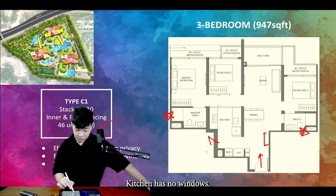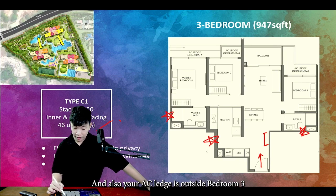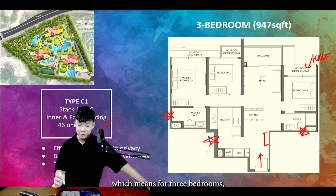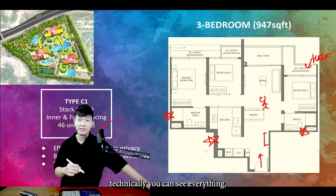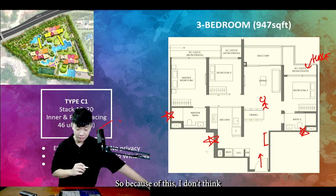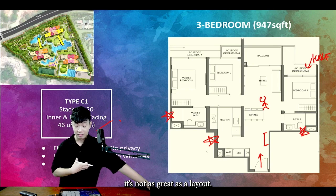The kitchen has no windows, and your AC ledge is outside bedroom 3, which means this window is half blocked. This is somewhat like a dumbbell layout, which means for the 3-bedroom, if you stand here, technically you can see everything, so there's not much privacy. Because of this, I don't think it's as great a layout.